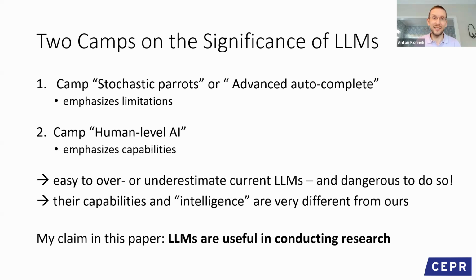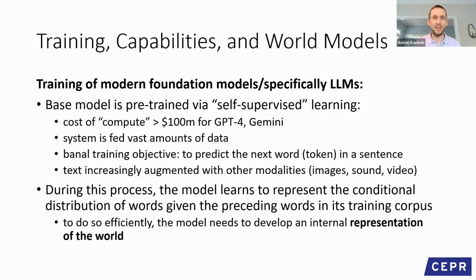I want to suggest it's actually dangerous to do either of the two, because the capabilities and the quote unquote intelligence of these systems are so different from ours. But what I want to focus on in this paper is not whether they are close to human level or whether they're really dumb stochastic parrots. I just want to claim that they are actually really useful in conducting research. And that's what I'm focusing on now. So, one slide on the training of these systems, because that helps with understanding what to do when we prompt them.